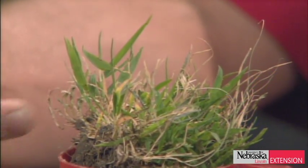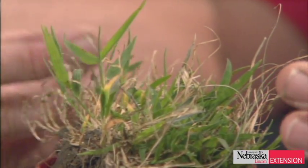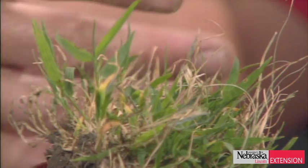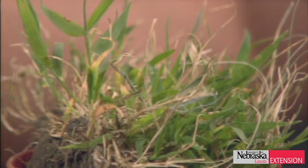After it's greened up, but now we have Tenacity, and Tenacity will control it selectively in a cool season grass. It will also control it selectively in buffalo grass. One thing, depending on the buffalo grass cultivar, we do see a little whitening with Tenacity. The bad thing about Tenacity is that it's a really low rate of herbicide. It works out to be 5.3 ounces per acre, and 7/10 of a teaspoon per 1,000 square feet. So it's difficult for homeowners to apply.